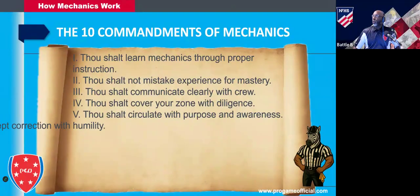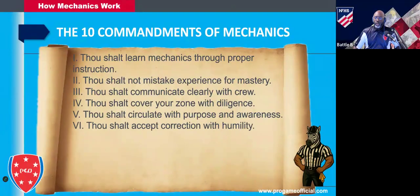Thou shalt accept correction with humility. Guys, the only way you're going to learn, you've got to be corrected. We've got to tell you what you're doing incorrectly. And I know we're going to talk about the best methods for doing that here shortly. But yes, you're going to be corrected throughout the day. And if you work with me, you know I'm going to correct you. I'm going to tell you this is something that you need to continue to work on so you're not developing bad habits.